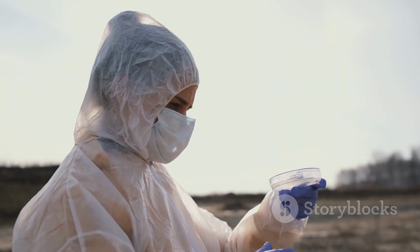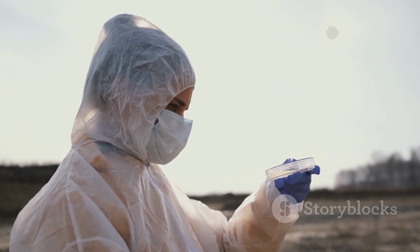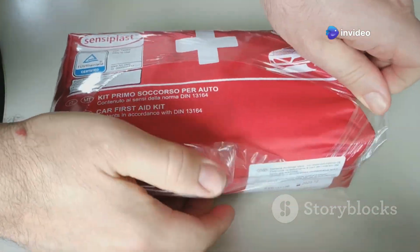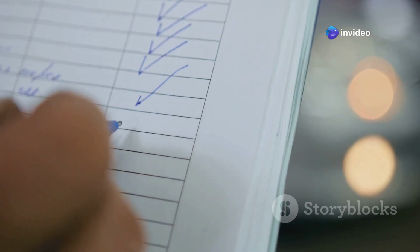We've researched the most effective, practical items that make a real difference. Some will surprise you, but all are must-haves for anyone serious about preparedness. Let's jump right into the list.